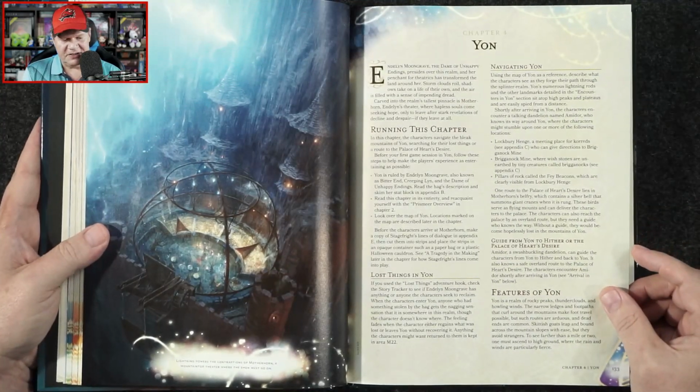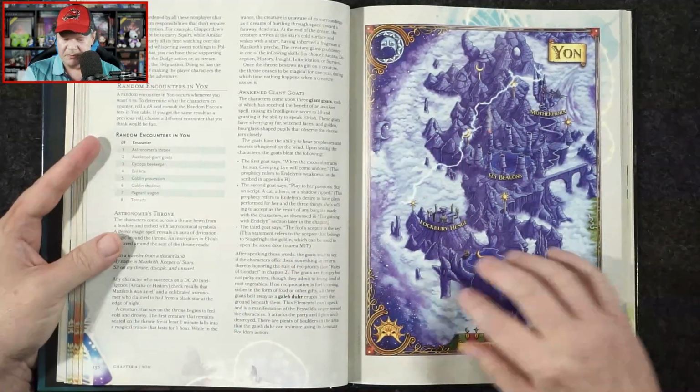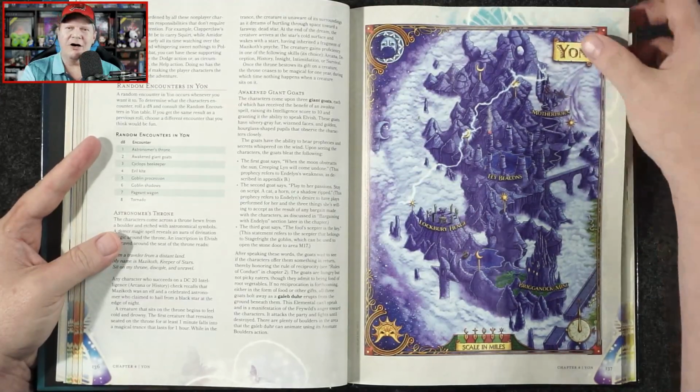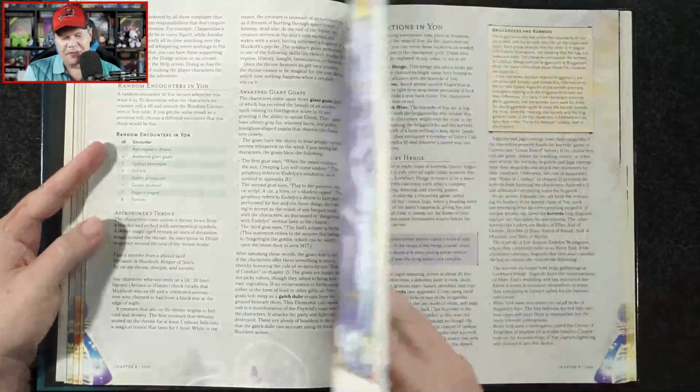So I guess this is a mountain region here. There we go. There's the map. Very cool. I know, I keep saying very cool. Sorry about that. I'm very interested here.